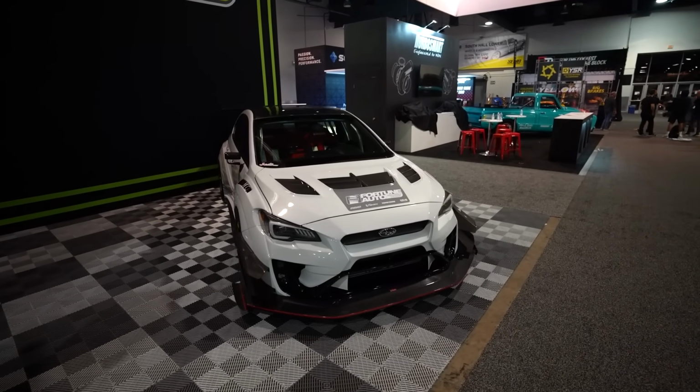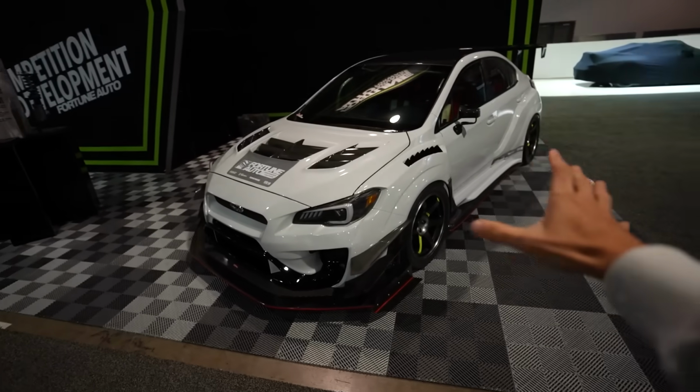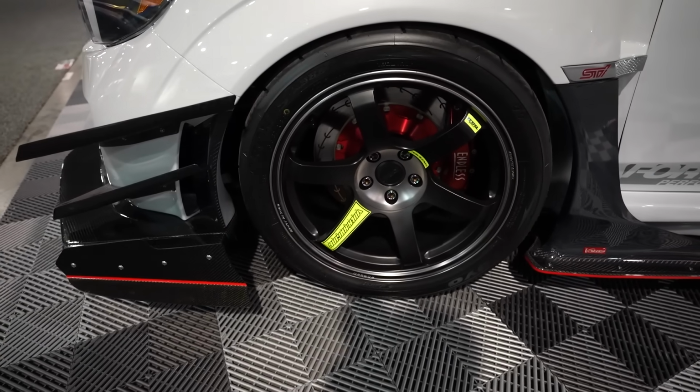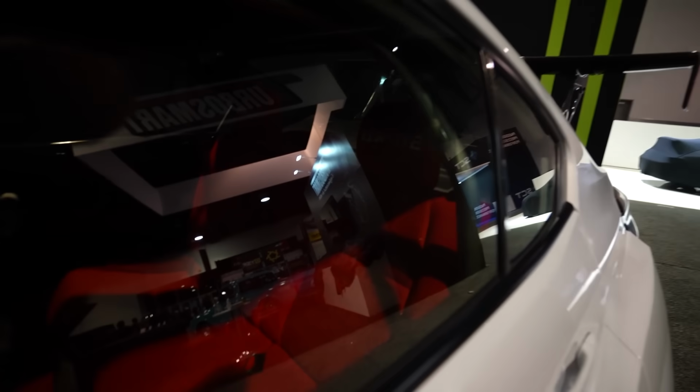I think it goes without saying that this is everyone's dream STI build right here. Full Varis kit. The wheels, brand new Volk Racing TE37 SLs. Check this out. You have Bride grid seats in the front, but you also have them in the rear. You can see the pattern ever so slightly in the center of the rear seats, and you almost look at the headrest right back there.